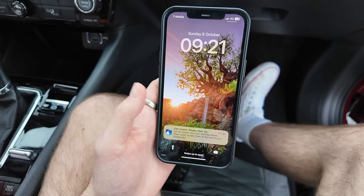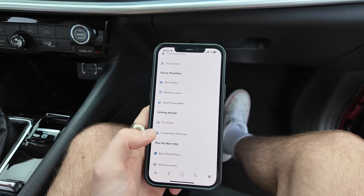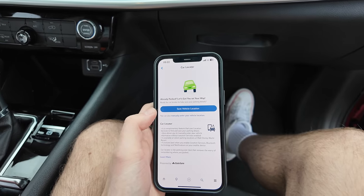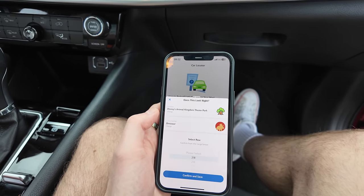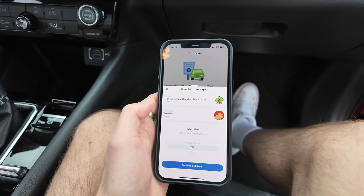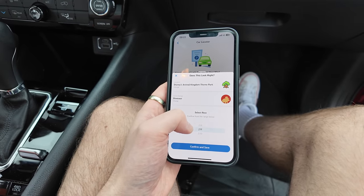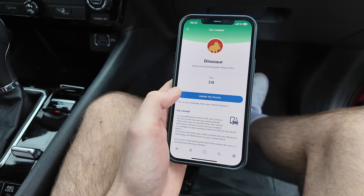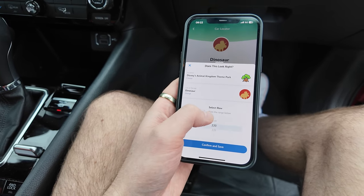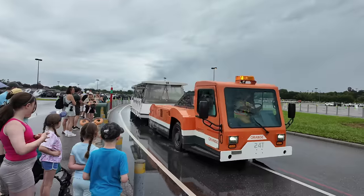So if you're staying on Disney property, you get parking for free. On the Disney app, not done this before, there's a car locator. So you go to the three lines bottom right, car locator. Ready for save vehicle location. Dinosaur. Are we in the dinosaur section? Yes. Oh, we have to select which row. 221. Save and confirm. Done.